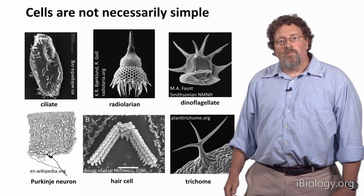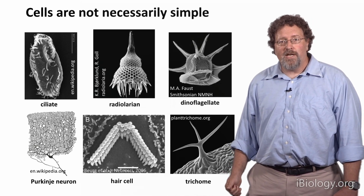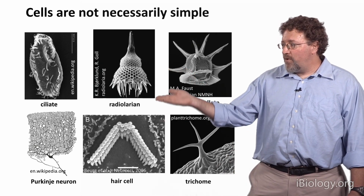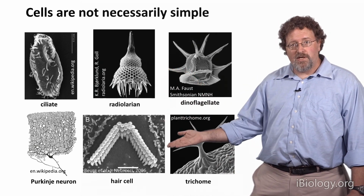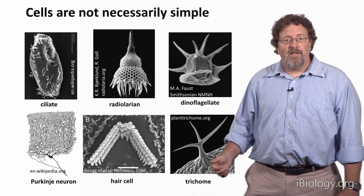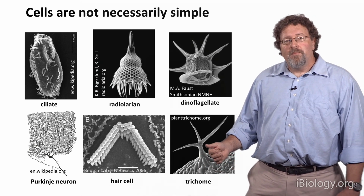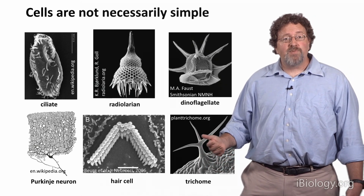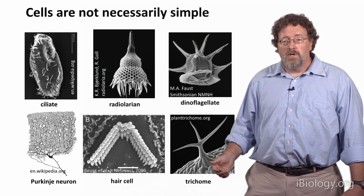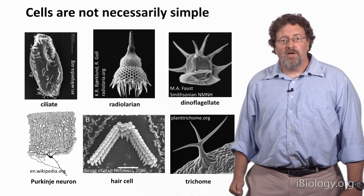It turns out, though, when you look at real cells, they're not necessarily simple at all. They can be very complicated and make beautiful shapes. So I've just shown here a few examples of cells, both free-living cells and also cells from the bodies of animals and plants, in which the cells are much more complicated than just a little bag of enzymes. No one knows where all this shape comes from, but it makes you think that maybe cells could do much more complicated things than just sit there and be building blocks. So today's lecture, we're going to talk about 10 crazy things that cells can do.